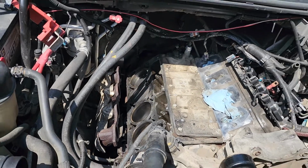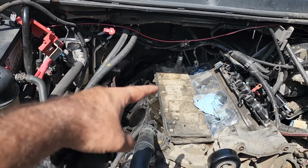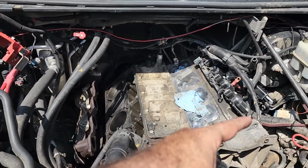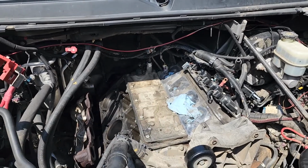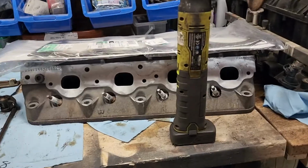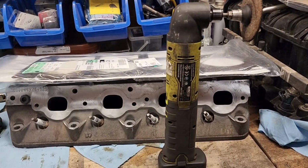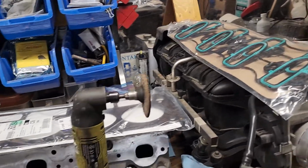All right, so I got everything cleaned up. The old valves are out. I cleaned up the area where the gaskets are gonna go. I cleaned up the header. I also cleaned up over here on the head for the intake. I also did that for the head that is removed. All along there, on all the sides, there's the gasket, the head gasket. There is the gasket for the manifold.